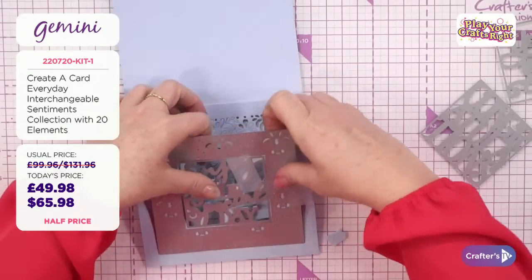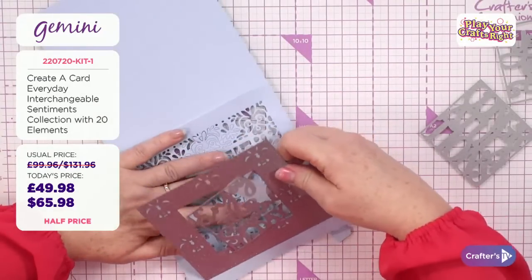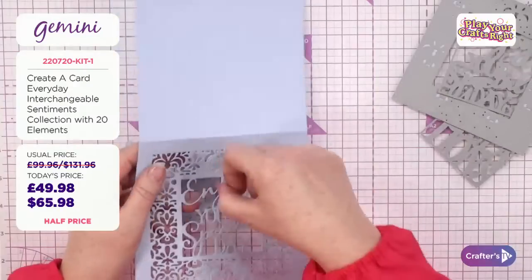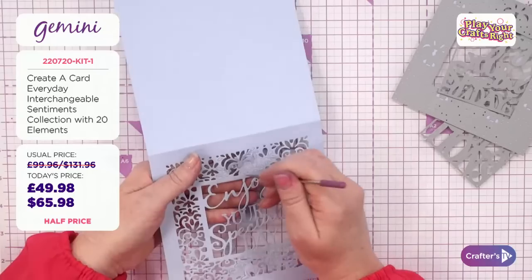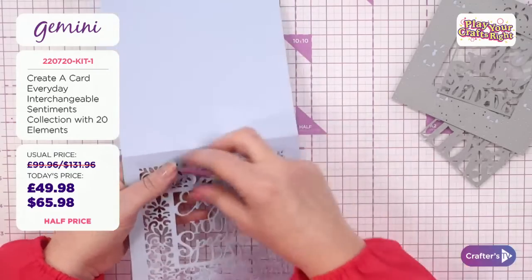Just taking that one out, I'm being really gentle because we've cut that straight into the front there, and we're just going to take out all those pieces. I'm just going to grab my pokey tool and pop these pieces out. These are gorgeous.